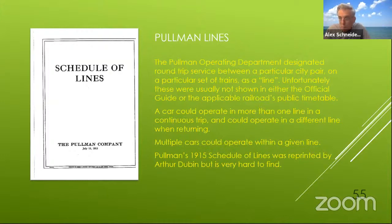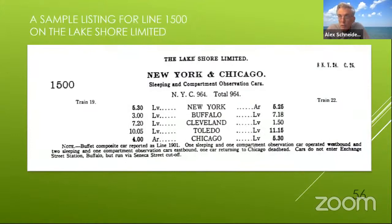Pullman's 1915 schedule of lines was reprinted by Arthur Dubin, but even the reprints are very difficult to find. I was fortunate to have access to a copy at the Illinois Railway Museum. Here's a sample listing for line 1500 on the Lakeshore Limited. Note that in addition to giving the specific limited train that this line was assigned to, it says that it consisted of both sleeping and compartment observation cars. It summarizes the train schedule on the westbound and the eastbound runs. It also notes that there was a buffet car reported under a different line and talks a little about the complications of how this car operated.